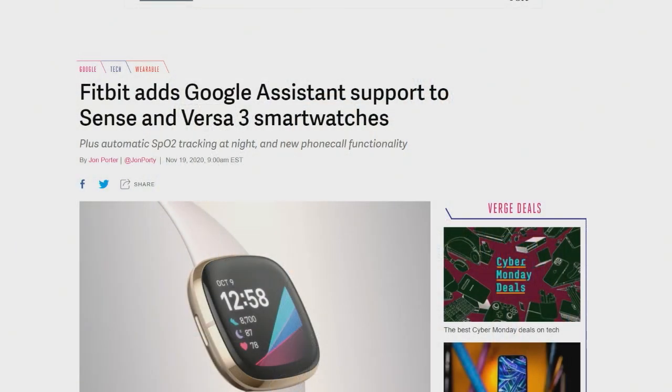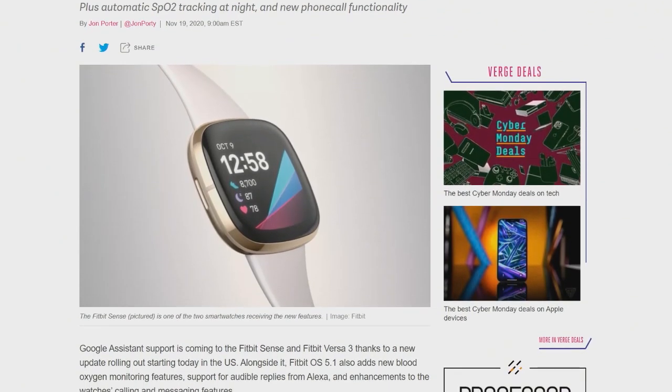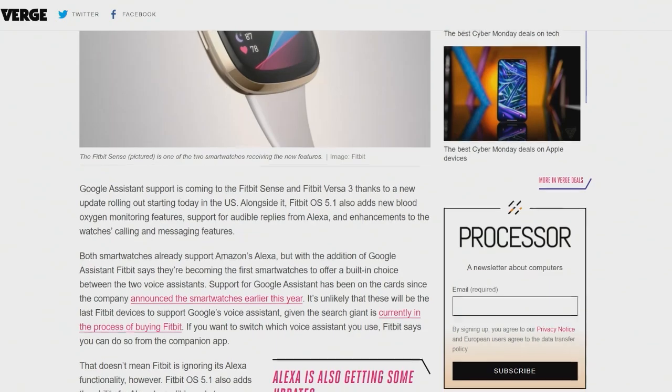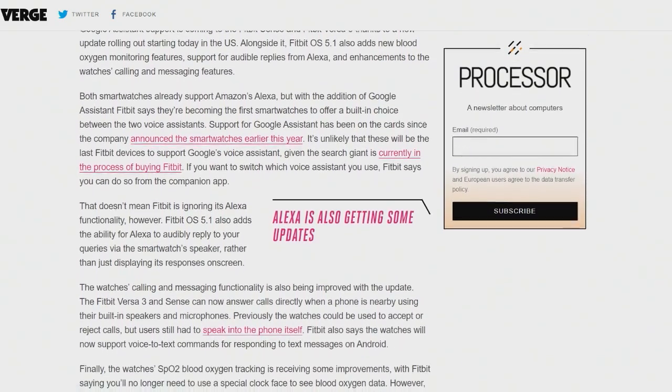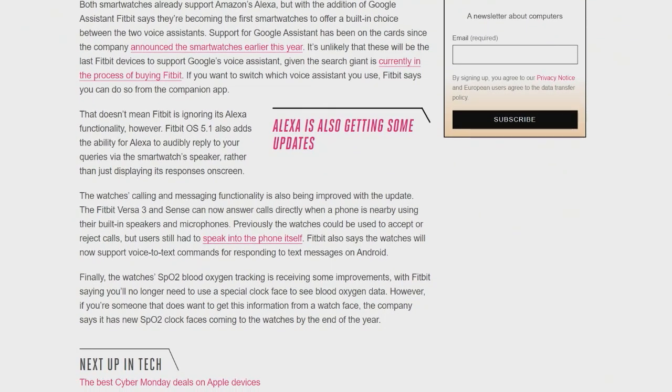Fitbit has added Google Assistant support to the Sense and Versa 3 smartwatches. So these devices will work with the Google Assistant, and you think of it in the same way that you communicate with an Apple Watch to talk to Siri. You can communicate with the Google Assistant via the watch. But interestingly, as The Verge points out, both of these smartwatches already previously supported Amazon's Alexa. So this basically means that you've got two options here, which is kind of nice. The ability to choose between Alexa and the Google Assistant as your voice assistant of choice for your wearable.